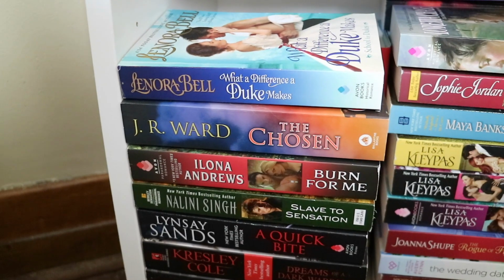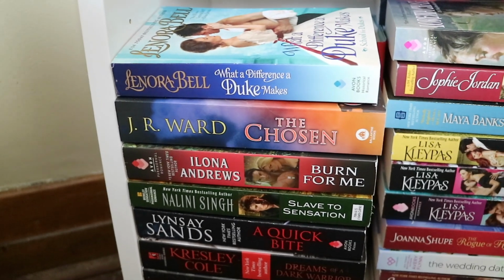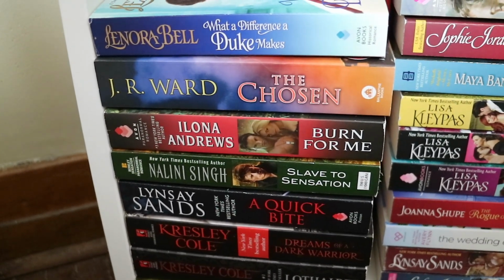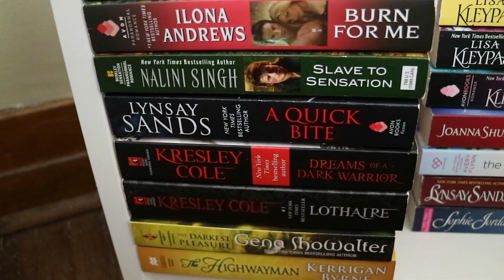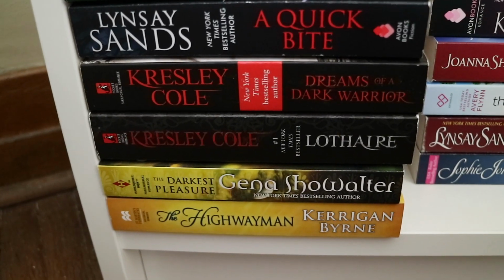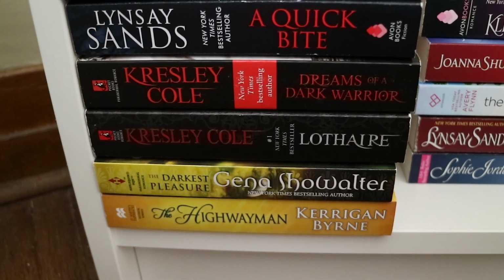So in front we have What a Difference a Duke Makes by Lenora Bell, The Chosen by J.R. Ward, Burn for Me by Ilona Andrews, Slave to Sensation by Nalini Singh, A Quick Bite by Lynsay Sands, Dreams of a Dark Warrior by Kresley Cole, Lothaire by Kresley Cole, The Darkest Pleasure by Gena Showalter, and The Highwayman by Kerrigan Byrne, I think.